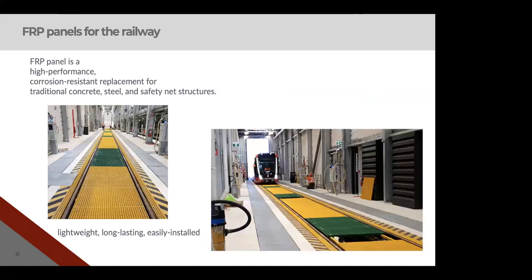So this is a nice example of fibre-reinforced polymer. This one comes from Australia, and it's a panel that's used on the track. And this particular place is the maintenance facility for the train. So what happens is, the train comes for maintenance, and they can easily replace these panels, right? And then they do the maintenance from beneath the train. So it's beautiful.